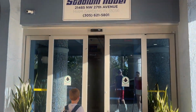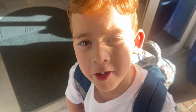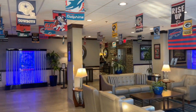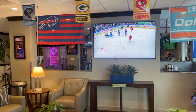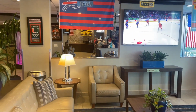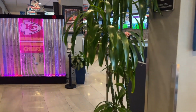The hotel, we're staying at Stadium Hotel right next to the Hard Rock Football Stadium, and we are on the third floor, so it is sports themed. Luckily, I got the Christmas tree up, got some hockey going on. We have a nice bar back there, and you also get a free continental breakfast upstairs.